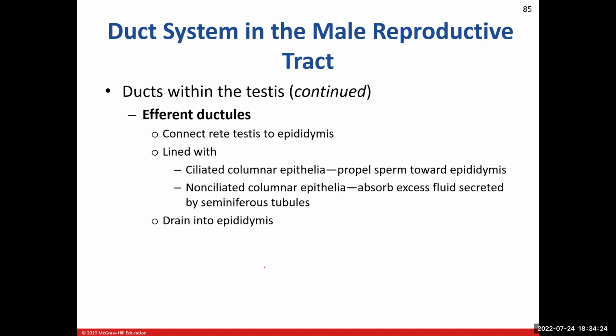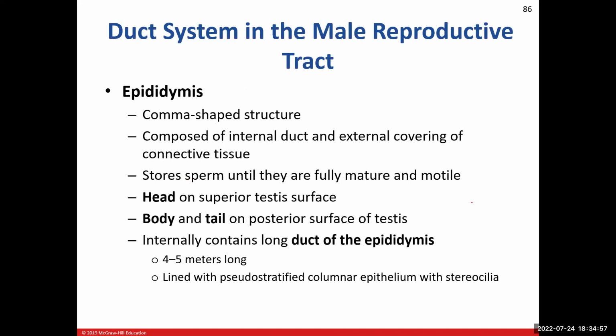All right, so in the rete testis, we're going to transition the sperm from the seminiferous tubules into the epididymis through the efferent ductules. Now here, these cells are ciliated columnar epithelium. At this point, the sperm are not motile. They can't move on their own. They haven't developed that ability yet. So the ciliated columnar epithelium is there to help move the sperm towards the epididymis. And we also will see non-ciliated columnar epithelium, again, helping to absorb any excess fluid that was secreted. So all this drains into the epididymis here. And it's here that the sperm are going to mature and gain motility, meaning they will have the ability for mobility in this region here.